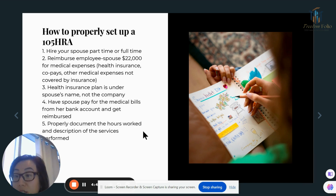And then the health insurance, we have it set up under Henry's wife's name. It's not under Henry's name, because remember, Henry is a sole proprietor, so he is not recognized by the IRS as an employee. If we have Henry as the policy holder, then that invalidates this whole strategy. And you cannot have the health insurance under the company's name, because it's a sole proprietorship. So you've got to make sure you hire the spouse and then have the spouse be the policy holder for the health insurance.